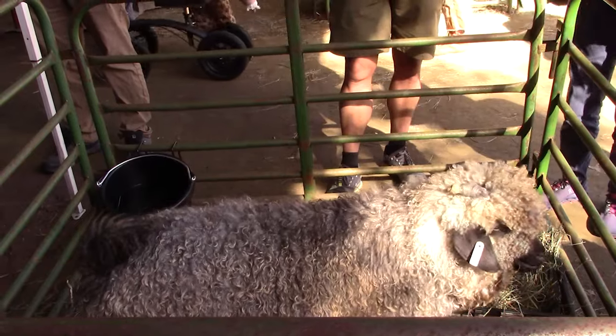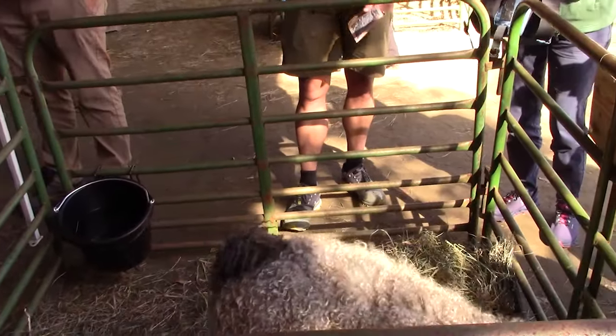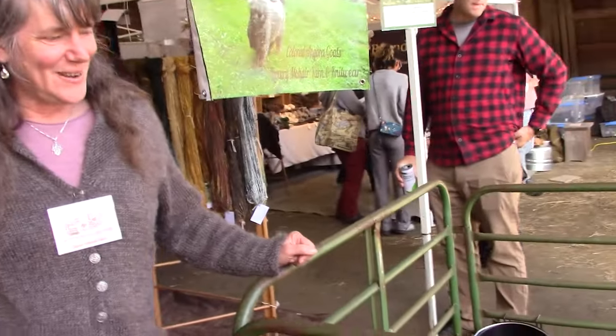Very much so, and it's a very good educational piece to show that this is a goat and not a sheep. And she does look like a sheep. Exactly. Right, so that is a good educational piece.